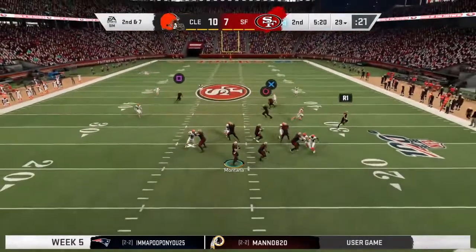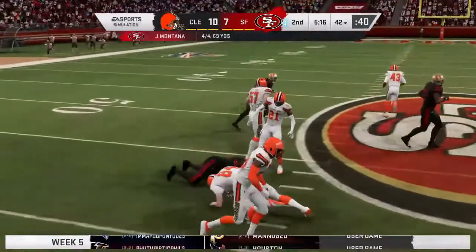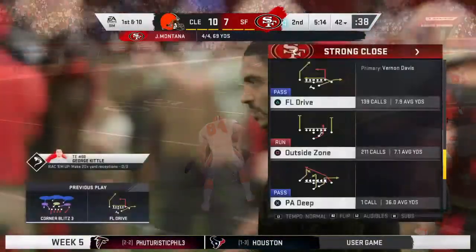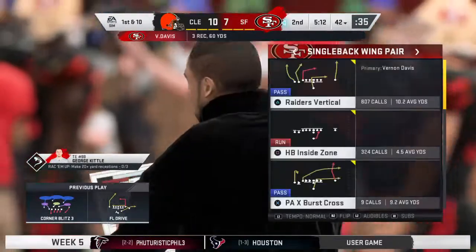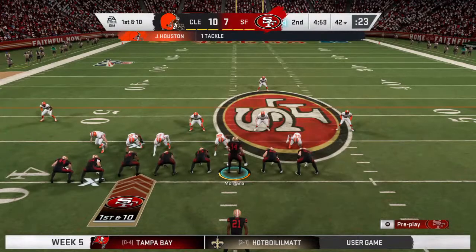Here's a 2nd and 7. Space to maneuver at the 40. He'll get this one complete to Davis. And he'll get this all the way up to the 42-yard line. First down, San Francisco. The pickup, 14 yards.